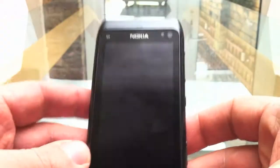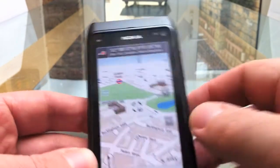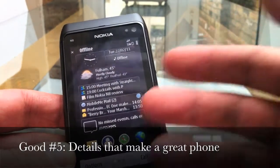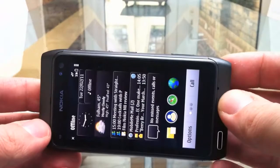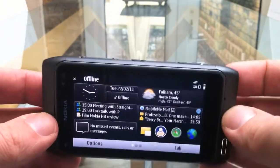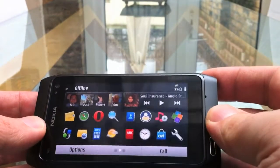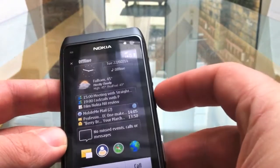The final thing that I'd like to mention before we close the good part of this review is, I guess, just a whole bunch of little details that remind you that Nokia really has its history steeped in phone manufacture. These people are really master phone makers, and they know about little details that perhaps other manufacturers wouldn't think of that improve the usability of their devices.